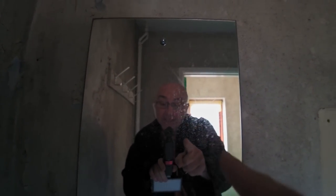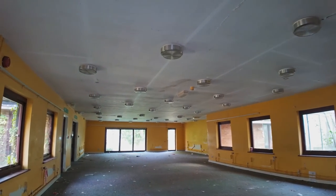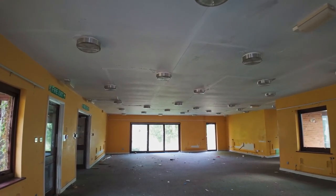More toilets. A little back area for the people. Hang on a second, folks. Nothing really happening in here. Oh, it does go round. That section goes all the way around. That's interesting. So, how'd you get in there then? Oh, that's the main drag, is it? Right. Yeah.